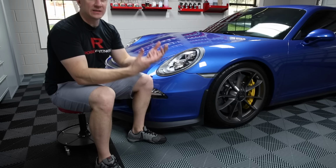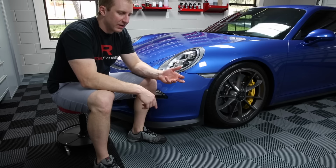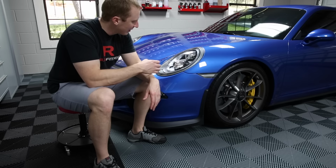Obviously it stands out in pictures and things like that. I tend to prefer white or silver, but blue has always been my favorite color. I had a blue M3, I had a blue Civic, an Electron Blue Civic Si, I had the Le Mans Blue M3. So I've always had a blue car in my life.